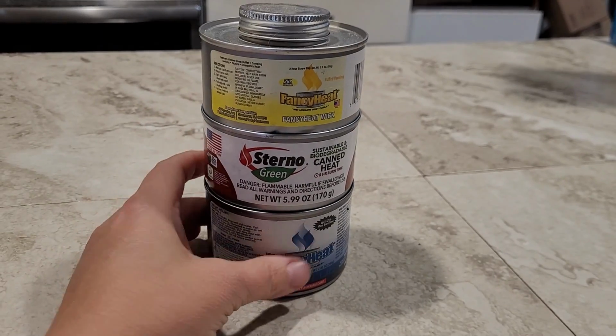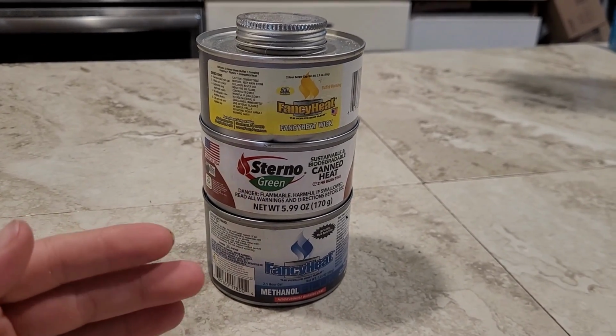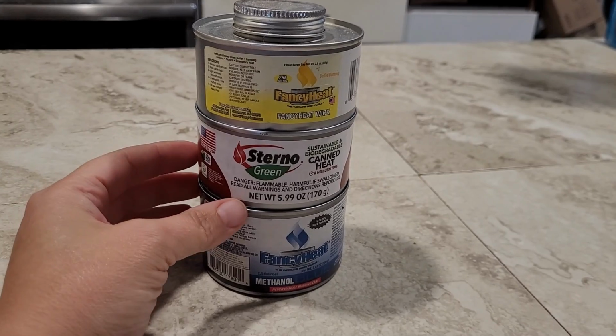Now, if you're going to be cooking with this type of fuel, you're going to want something to set it inside of so you can put your food over it. They have little folding stoves that are made specifically for this type of thing that fold down to a super flat package and are really handy to tuck away.